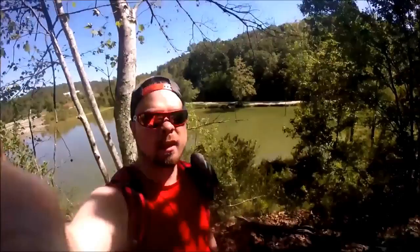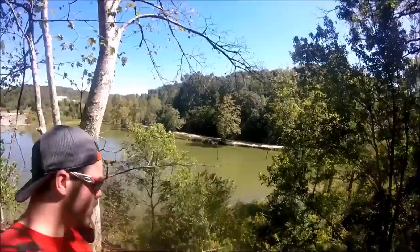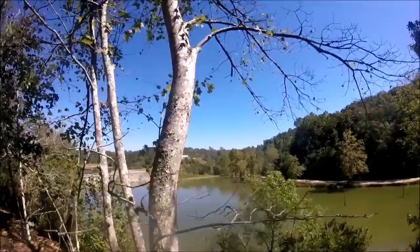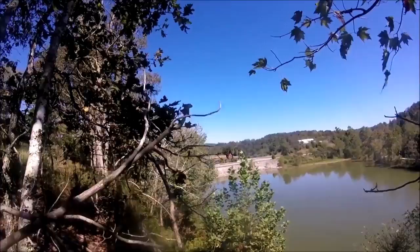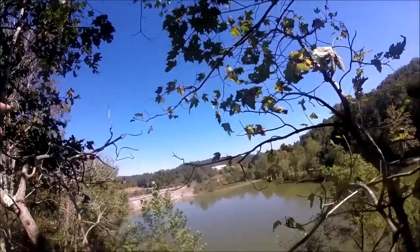So I guess we made it to the part where they call it the overlook. It's overlooking Yatesville Lake. And it's really pretty. It drops off here. Don't want to get too close. Actually, you know what, Brett? This is Yatesville Lake right here. This is the backwater of it. Yatesville Lake is across the highway over there.